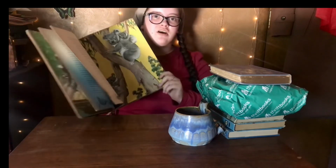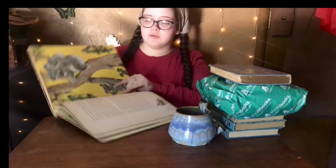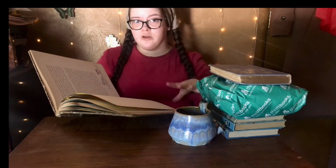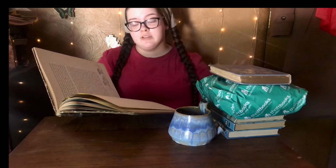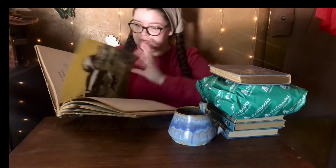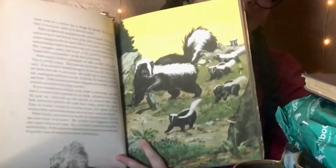Like, can you imagine these on the wall? It'd be stunning. But I can't ruin the book, so maybe someday I can get some high quality prints of these photos, because I would absolutely put them on the wall. They're so beautiful. Here's a cute one. Baby skunks.